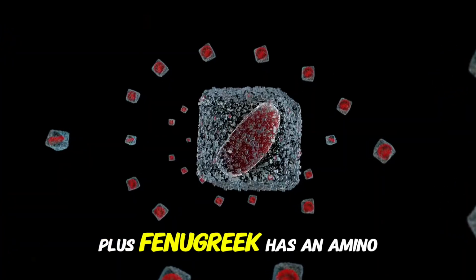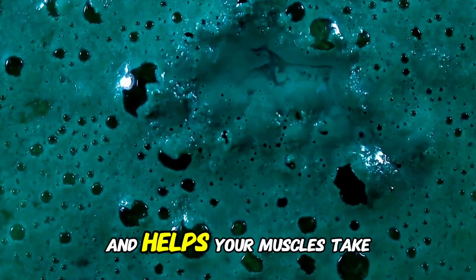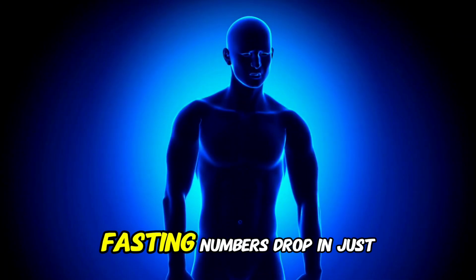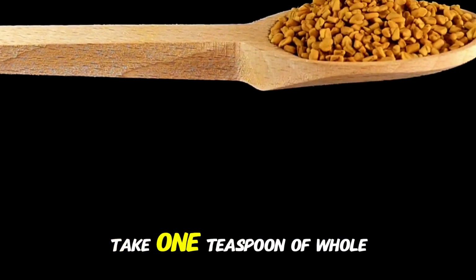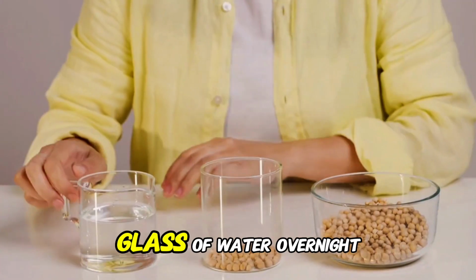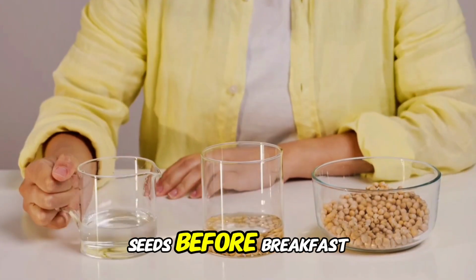Plus, fenugreek has an amino acid that helps your pancreas release insulin better and helps your muscles take in glucose. In my practice, I've seen fasting numbers drop in just 1 or 2 weeks from this alone. To use it, take 1 teaspoon of whole seeds and soak them in a glass of water overnight. In the morning, drink the water and eat the soft seeds before breakfast.